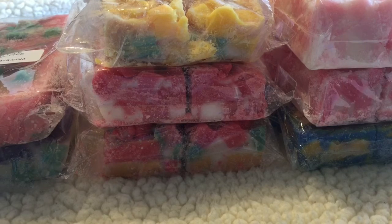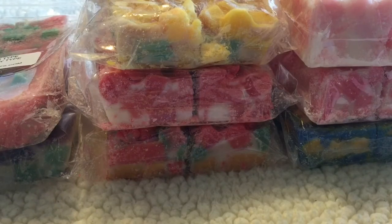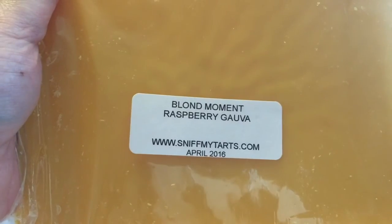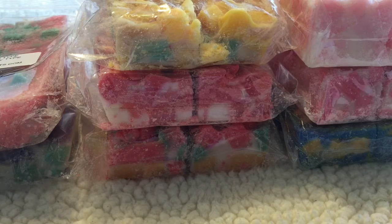All right, so then I've got 10 bags of chunks here, or maybe I'll reach around and do the sheet cake. I did order one sheet cake in Blonde Moment Raspberry Guava. I had melted a Blonde Moment Raspberry Guava sample that they had sent me in one of my sampler boxes, and I absolutely fell in love with it, like a freaking dream. So I knew that I would need to get much, much more of it.